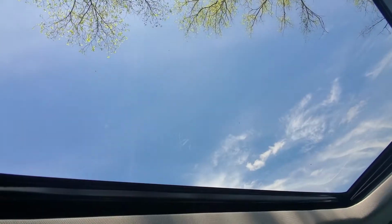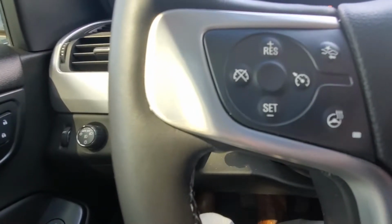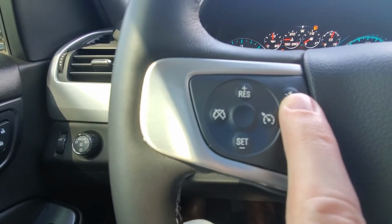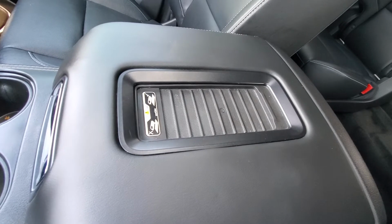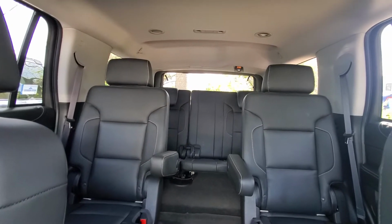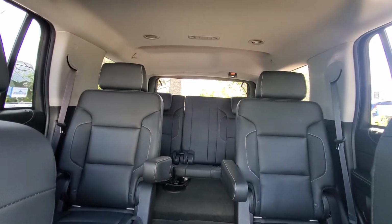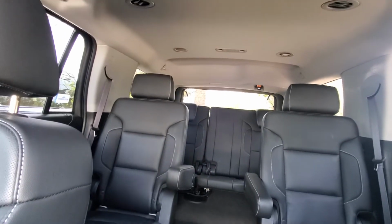We also have a power sunroof, heated and cooled seats, a nice heated steering wheel here, forward collision alert, nice wireless charging pad here for your cell phone, second row bucket seats, and our third row back there. All those seats in the back flip down so you can get plenty of space for any cargo that you plan to have.